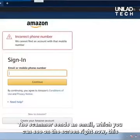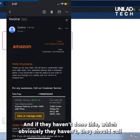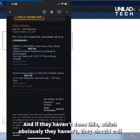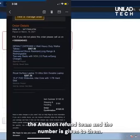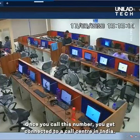The scammer sends an email, which you can see on the screen right now. This email tells people that they have ordered something, and if they haven't done this, which obviously they haven't, they should call the Amazon refund team, and the number is given to them. Once you call this number, you get connected to a call center in India.